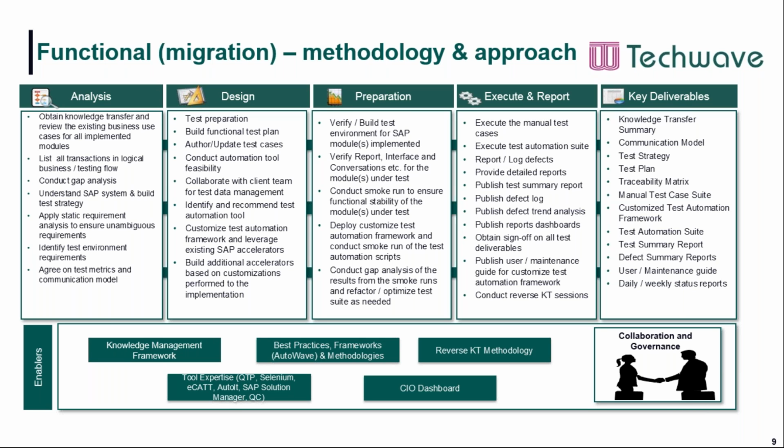The key deliverables will be the complete knowledge transfer summary, the communication model, the test strategy, different reports that can be the test summary report or the defect summary report, whatever manual test case suite we have developed, and the most important, the traceability matrix.